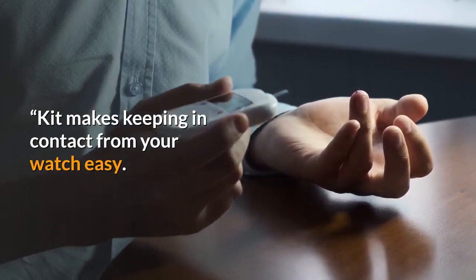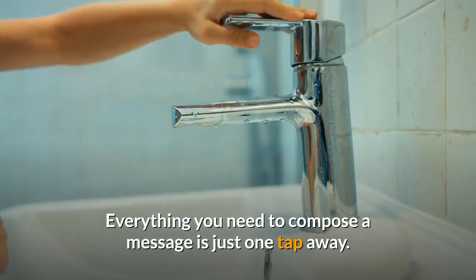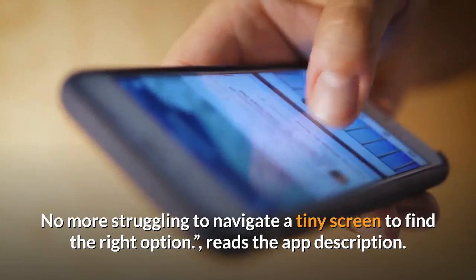Kit makes keeping in contact from your watch easy. Everything you need to compose a message is just one tap away. No more struggling to navigate a tiny screen to find the right option, reads the app description.